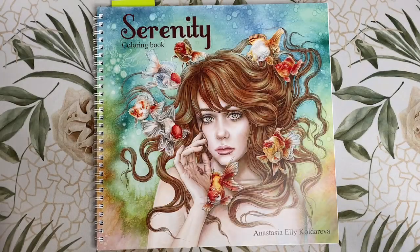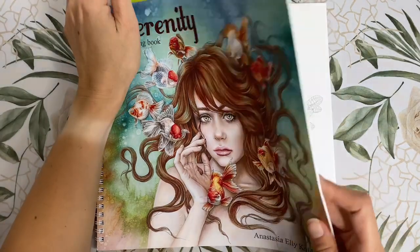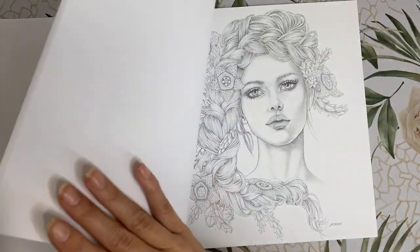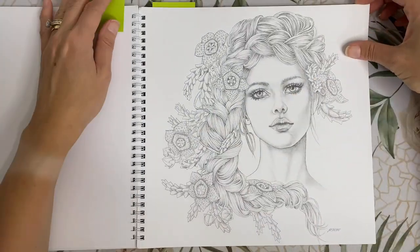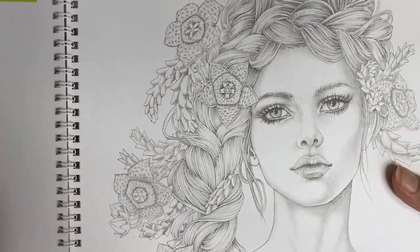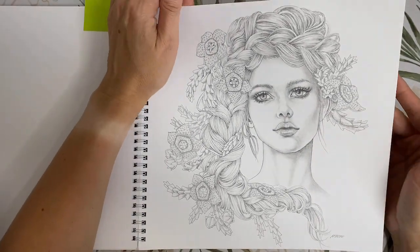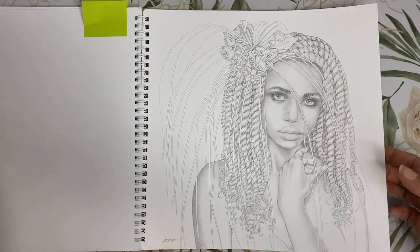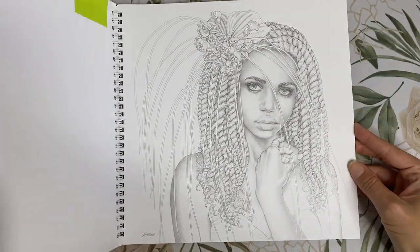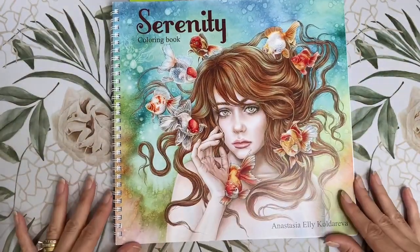Here we have Anastasia Kolderova's Serenity. This is the only book of Anastasia's that I have, and I haven't coloured in it yet, but I have marked something that I would like to colour. Oh, a couple of ones that I'd like to colour. Look at the face. Look at the details. Her illustrations are awesome. Very talented lady. There's another one I'd like to colour. Beautiful book.